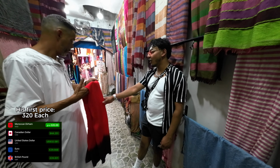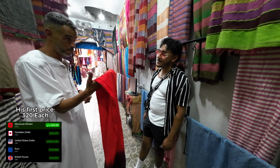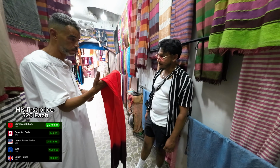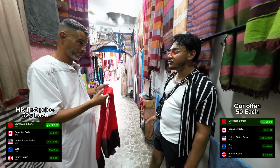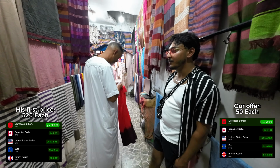No, this is just a cloth. Yeah, it's just a cloth with a different color. But hand, not machine. $260, $230 each. It's way too much. 100 dirham for both, but you can do maybe like 130.